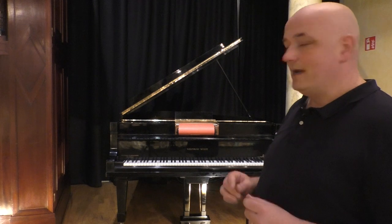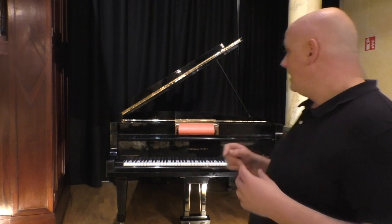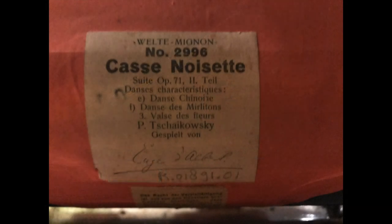And as I said, what I'm going to play for you is a recording of a performance of a pianist. And at the beginning of every roll, there's this label that tells you what melody is on it, what it's going to be played, and by whom. And in this case, it's Tchaikovsky. It's the Nutcracker Suite. That's what casse-noisette means. It's the second part, and they're called the Danses Caractéristiques. You can even see the titles of the individual dances. And it's going to be played by a man who added his signature underneath. But, well, I don't know if you can make it out, but I think it's completely illegible. But it's supposed to say Eugène d'Albert. So it's going to be an actual performance of Eugène d'Albert playing the second part of the Nutcracker Suite.